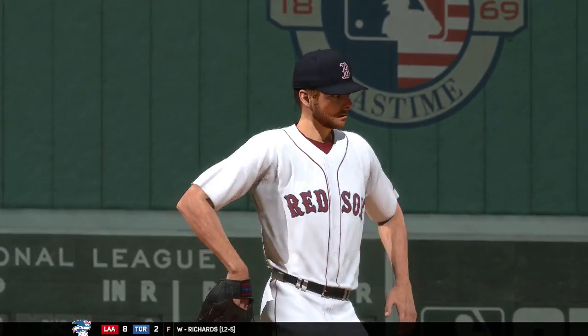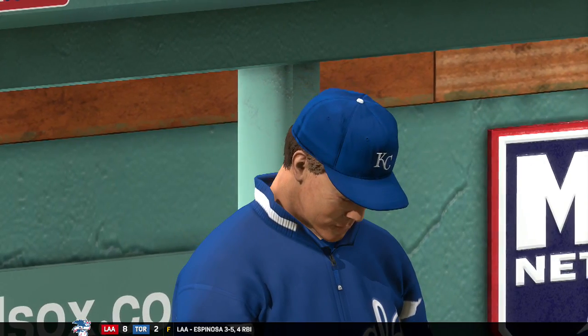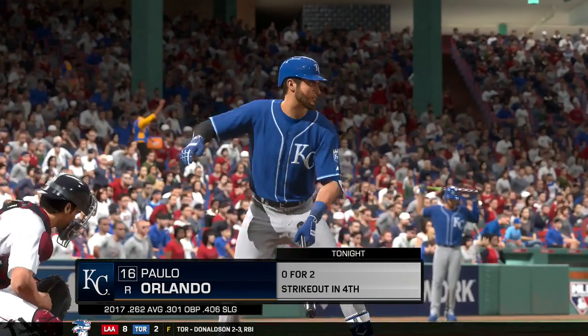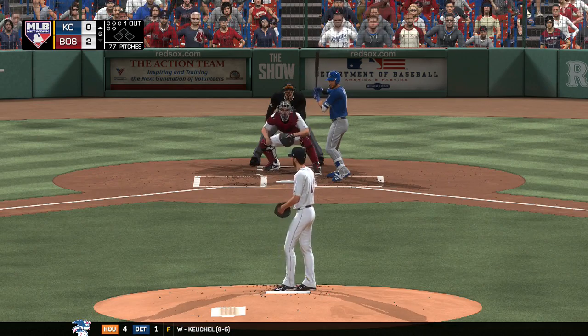Well, this has been a completely different performance from the offense that we saw yesterday. They were looking like the 27 Yankees 24 hours ago, but they've been held in check so far in this one. That's kind of how baseball goes, though. And that'll bring up the Brazilian-born Paulo Orlando. 0 for 2 on his line thus far.